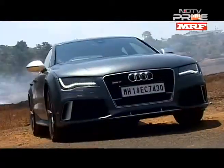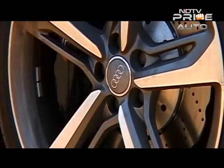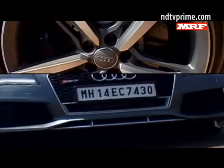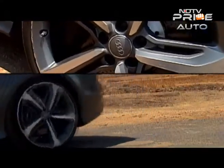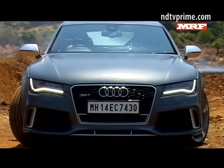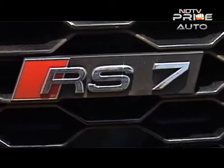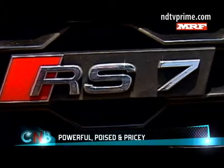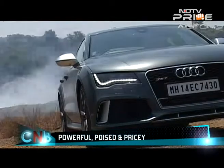The car looks like a million dollars alright, though I'd advise anyone buying this not to go for such low-profile tires here in India. So even though the 21 inches look great, you can get 19 or 20 inch wheels too. The oval twin tailpipes at the rear, the slightly muscular bumpers, the air intakes along the side, and the RS7 badging all around is a subtle way to add some aggression into an otherwise subdued design.